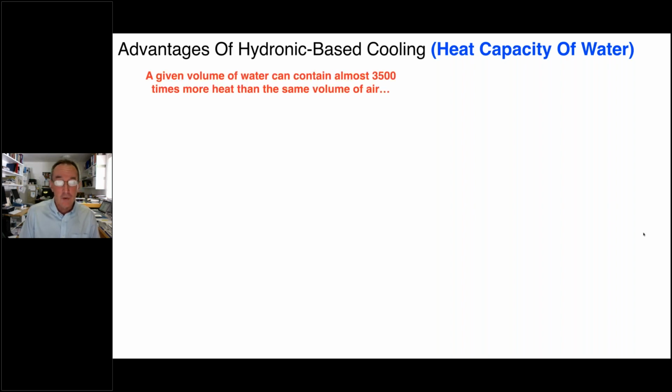Well, it goes back to a physical property of water. We've talked about it on many past Coffees with Caleffi. A given volume of water can contain almost 3,500 times as much heat as the same volume of air. So that's a tremendous advantage in terms of the ability of a material to absorb heat, contain that heat, and then if we can move that material, we can move heat with minimal amounts of material.